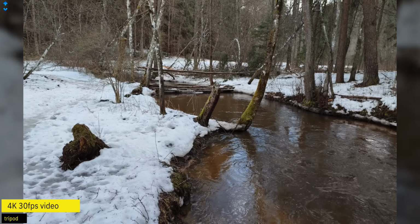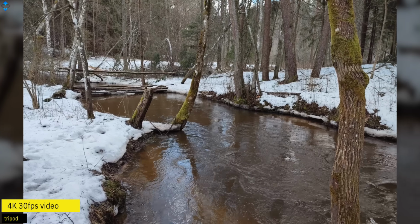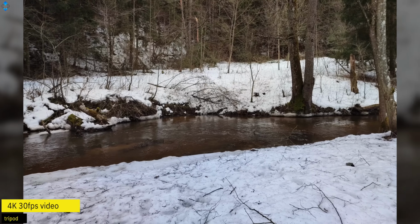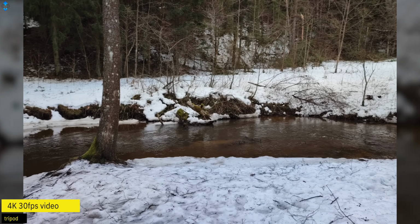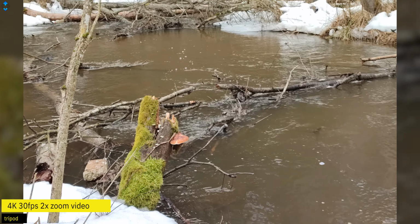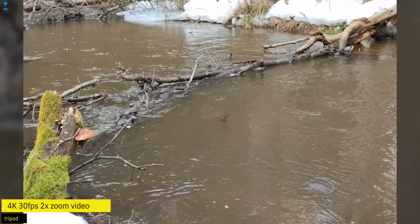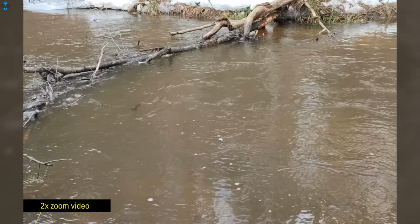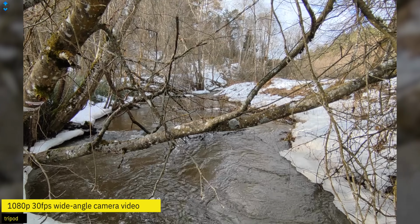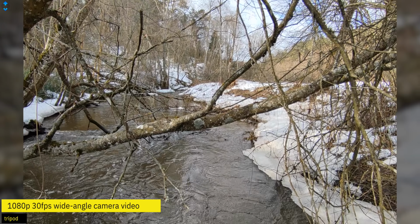As you can see, the 4K video shot on the main camera using a tripod looks great. There is plenty of detail and sharpness, and the overall footage quality is quite impressive. 2x zoom 4K 30fps tripod video also looks pretty good, but obviously there is less detail. If you want to use the wide-angle shooter, you're limited to 1080p resolution, which is a little bit frustrating.